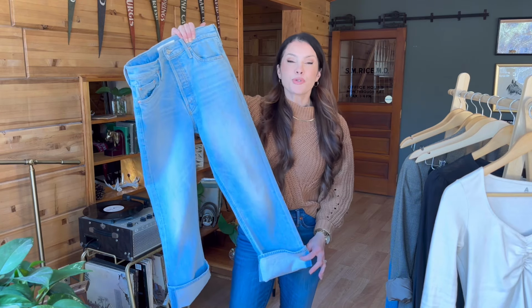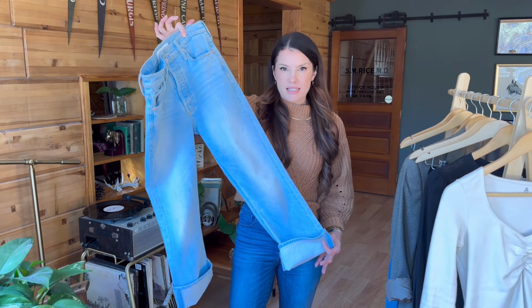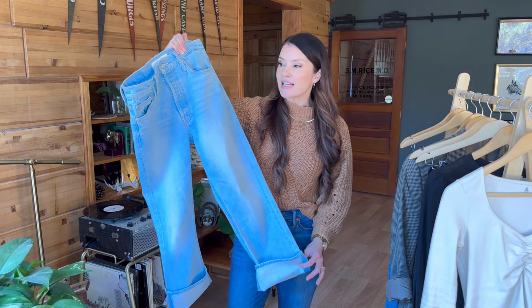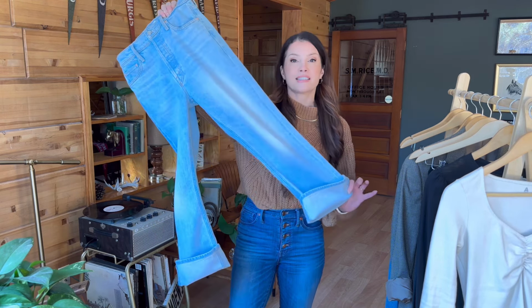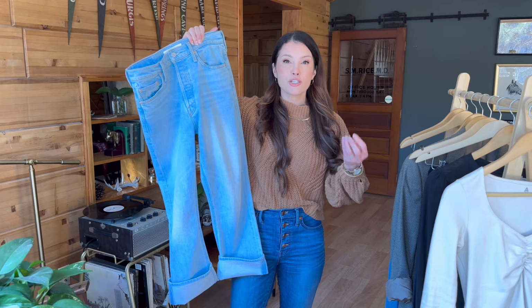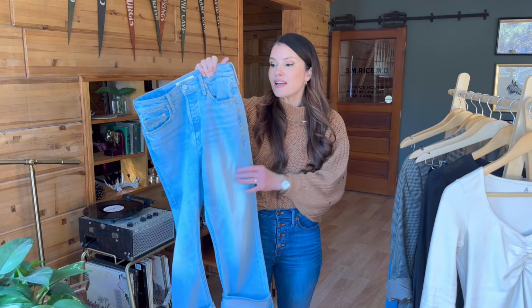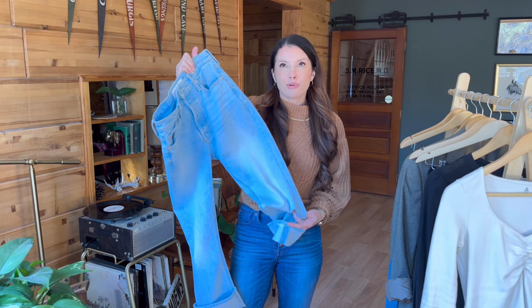While these didn't prove to be the jeans that I would necessarily wear year round, which is my preference, I do love the fact that given the lighter rinse, given the fact that I can cuff the leg, and I really enjoy the look of these for a summery warm weather outfit, I definitely think that they proved their purchase in my wardrobe.